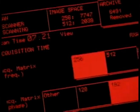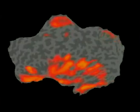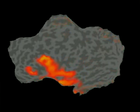Now there's a new invention that captures moving images of the brain's activity. In 1999, by combining the fMRI with a process called magnetoencephalography, scientists at Mass General made the first ever movies of the brain at work.